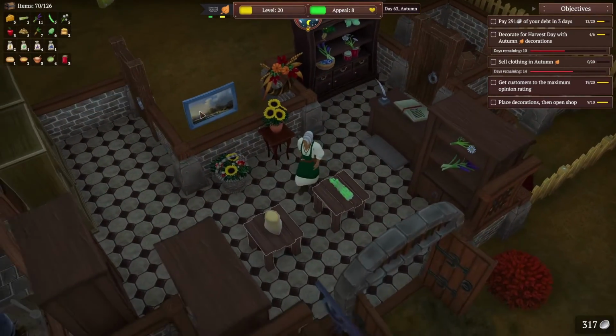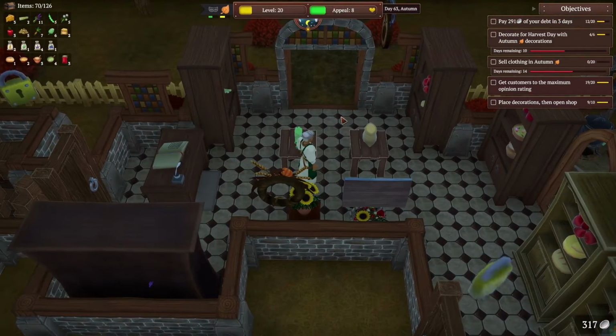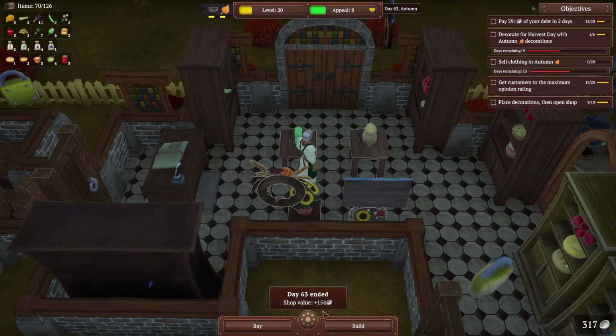Yeah, did anybody buy any jam at all? I don't think anybody bought any jam. I'm a little bit sad. However, we did get 154 monies from that, which meant that we have 317 monies. Is that right? That seems like a lot of money.